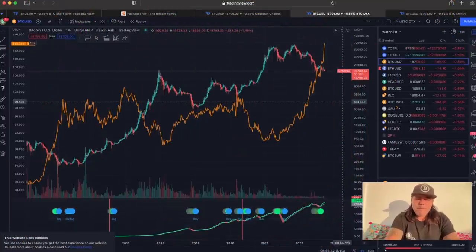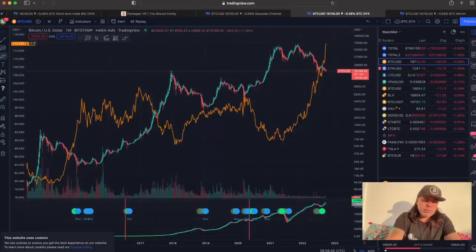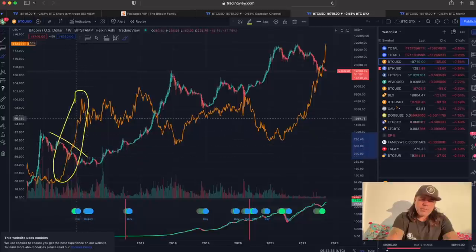Now, if we zoom out a little bit more, we can look at this chart as well. There's the weekly chart, DXY plus the Bitcoin price combined. The thing that I want to show you over here is very important. Every time we see these pumps in the DXY, that is the moment when Bitcoin is going down. After that pump, we have a sideways movement. That's the moment when Bitcoin goes up.